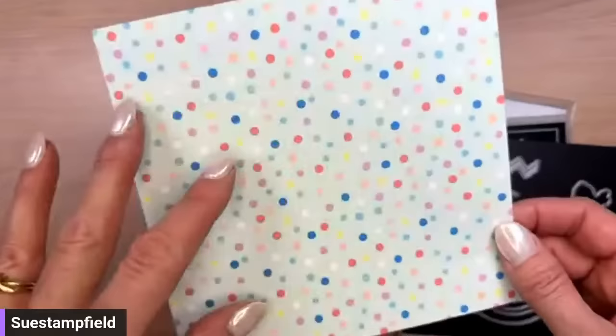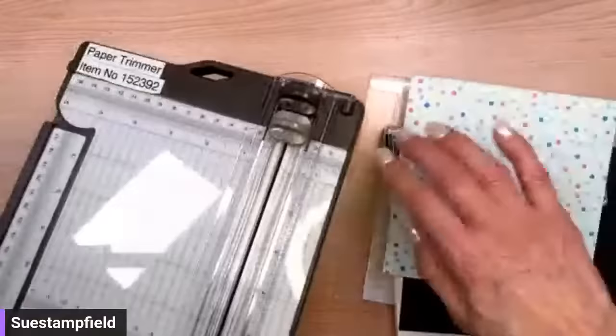Now, this pattern would also be super cute with a birthday theme. Let me get my paper trimmer here. Let's just slide those over and let's grab some Pool Party.